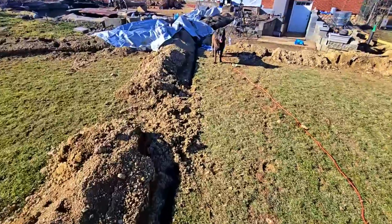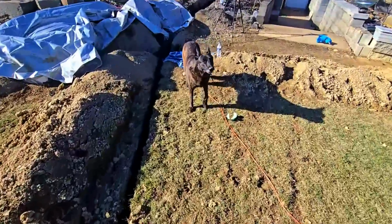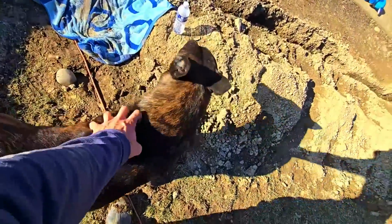Huh, Pop. All right, now you can start knocking the dirt in the hole. You've been wanting to do it this whole time. You can start knocking the dirt in the ditch now, Pop.